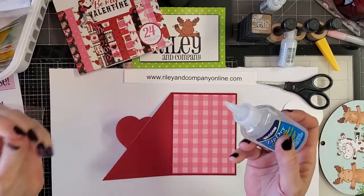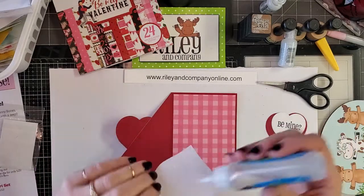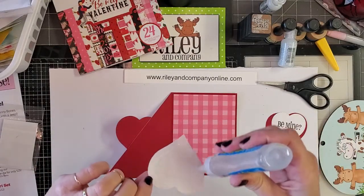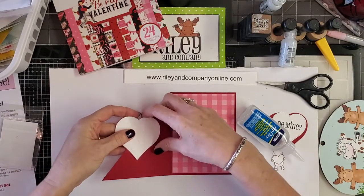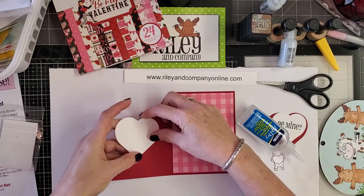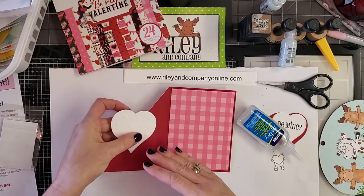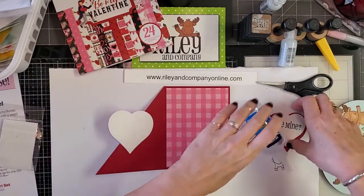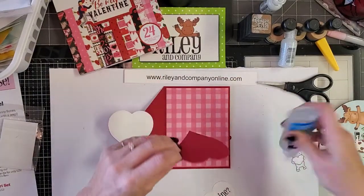It's supposed to. Just pull it off and it comes right off your hands. So what I did was I cut out a heart and ran it through the same heart embossing folder. And I am just going to glue it right over that heart, so it looks like it's supposed to be there and not the back of the front. You get it. All right, so I put Be Mine on this heart. So I'm going to glue this guy down.